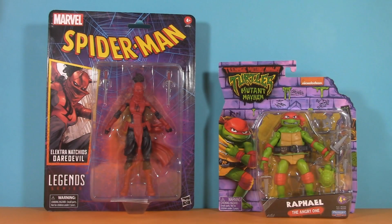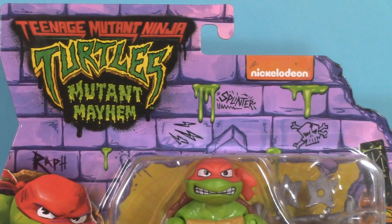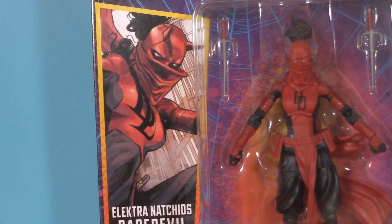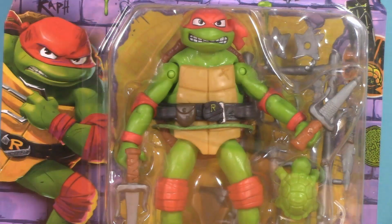Starting off with the packaging, and there's a lot of similarities here too. Elektra's on a mainly purple blister card, Raphael's on a mainly purple blister card. Character art on the side, character art on the side. Burst of orange behind her, burst of yellow behind him to make him pop.